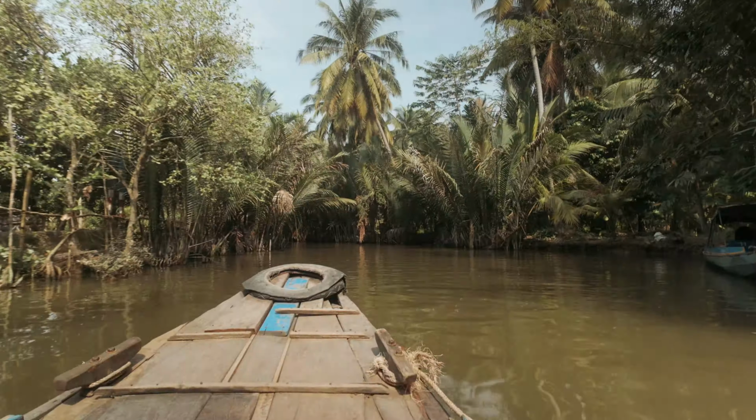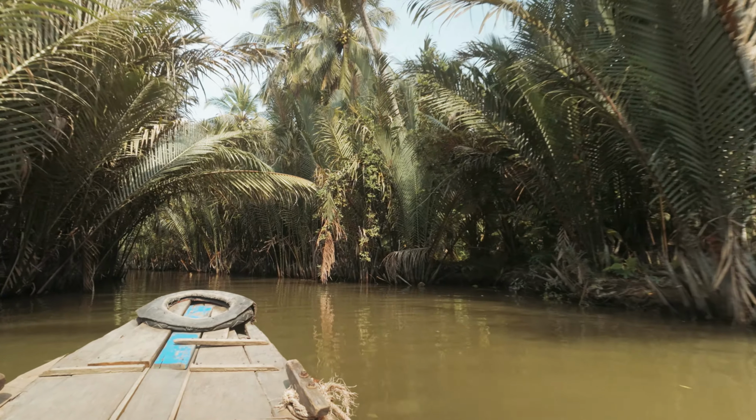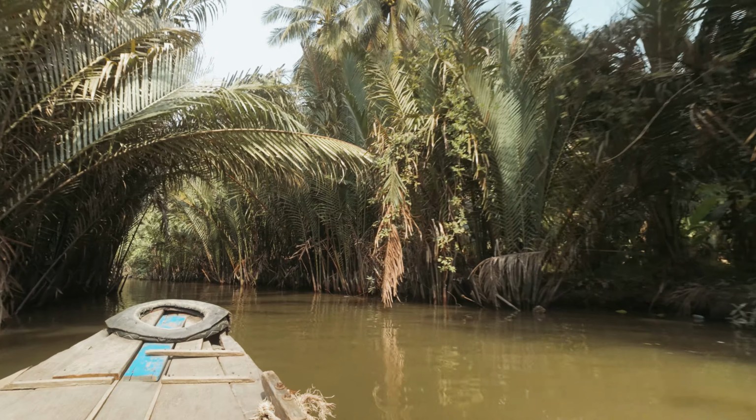Once we finished all of our activities in the Coconut Island, we went back on these tiny boats that led us to the big boat that then led us back to our bus so that we could go and visit the pagoda.